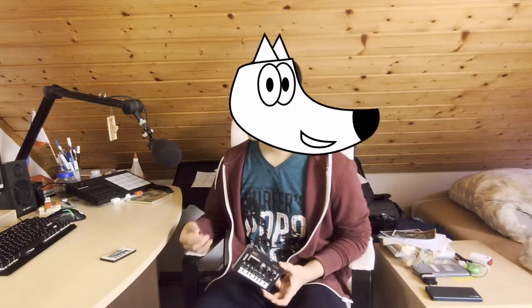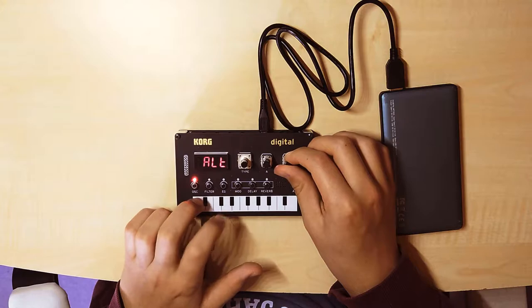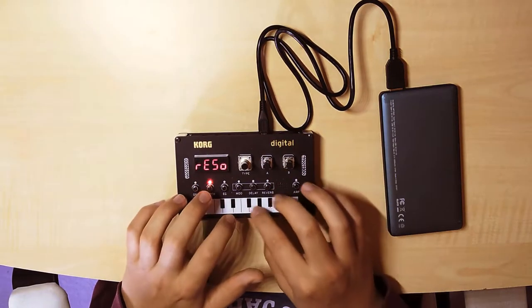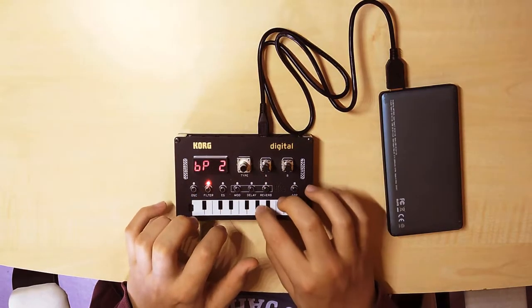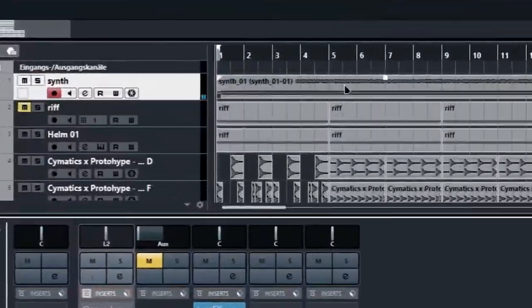So you can do anything from dreamy, very nice, mellow sounds to just straight up laser noises.